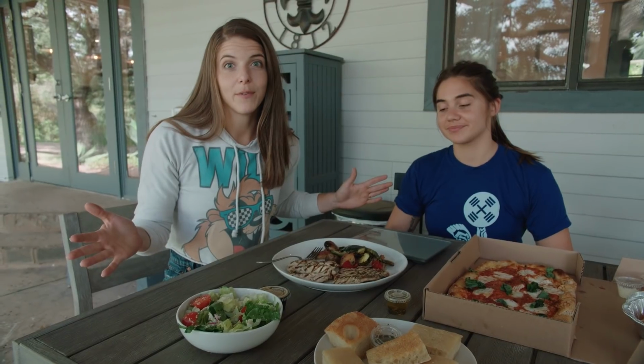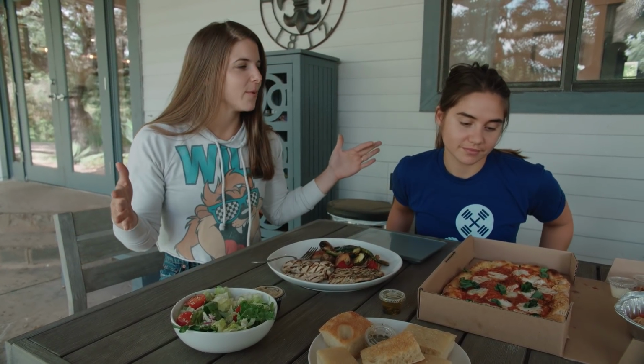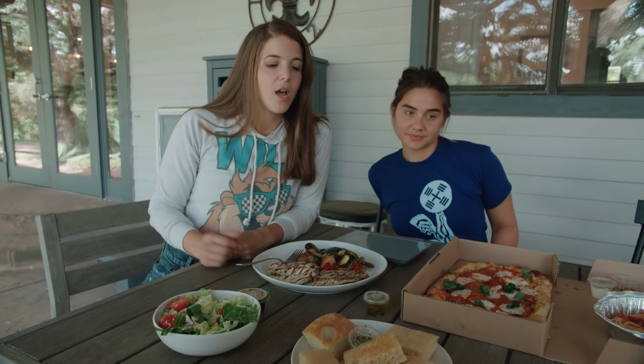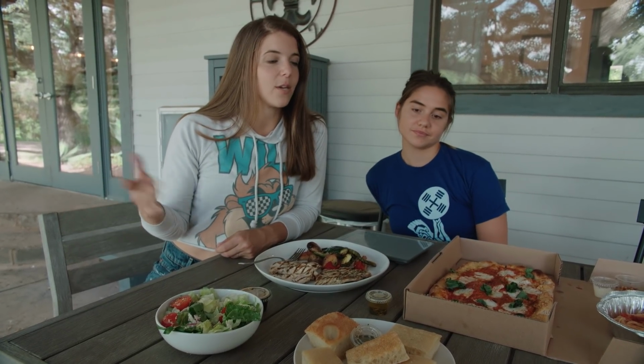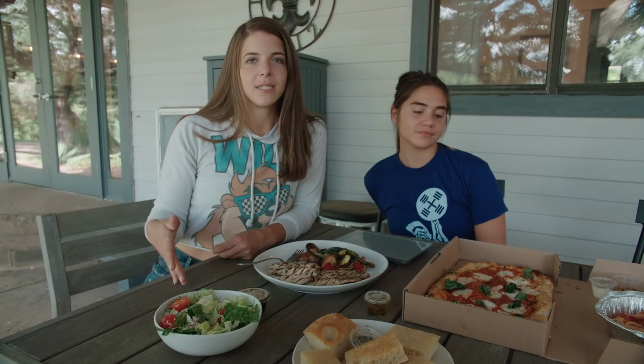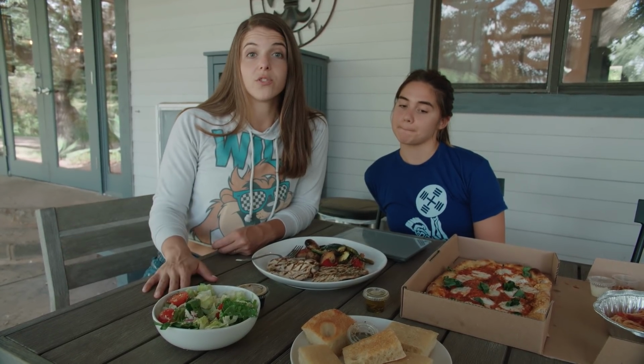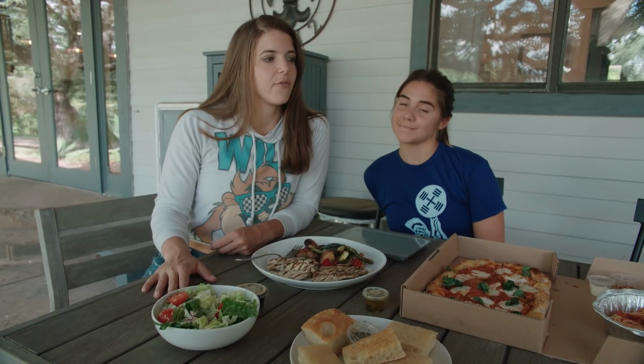We have our food from our Italian restaurant set up as if we were sitting in a restaurant and ordering from a waitress. But we will walk you through exactly why we ordered what we did and the way that we did, along with some other options of things that you can ask for or strategies you can use when you're actually at the restaurant.